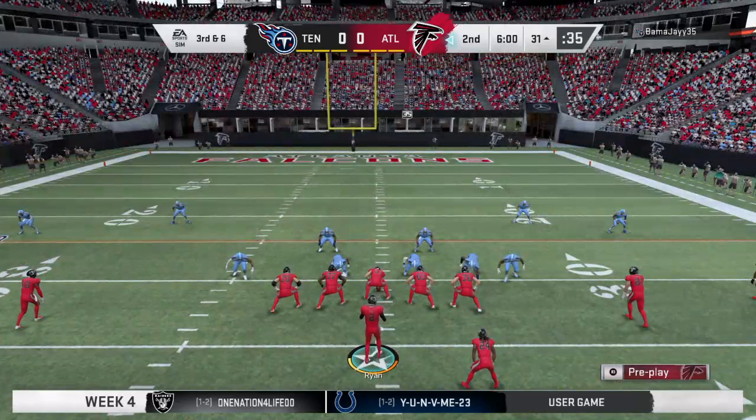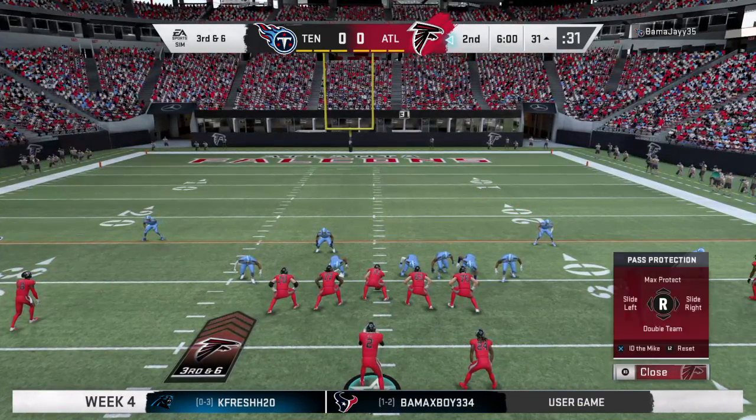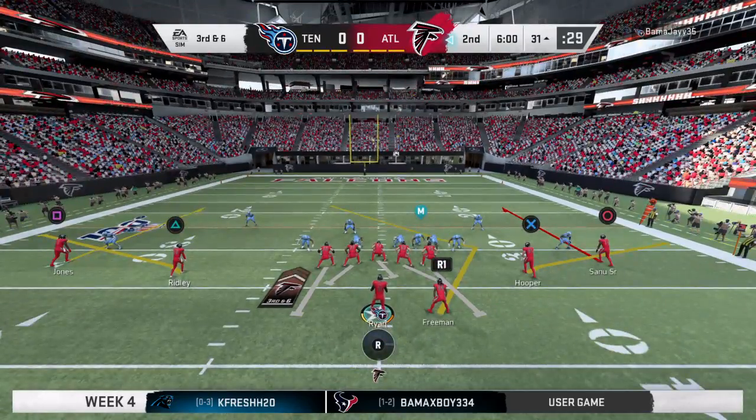Ready, blue 80. Mike 5-4. No chance. Kill. Got it. Hey, turn it up.